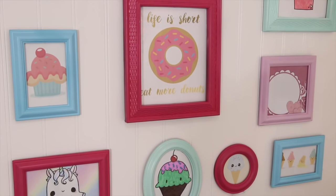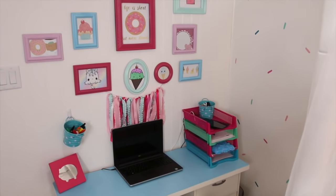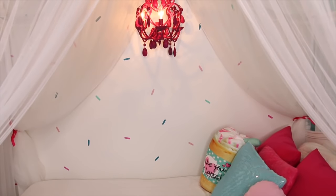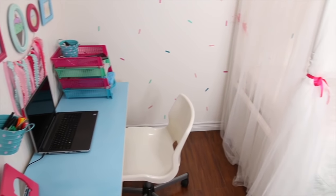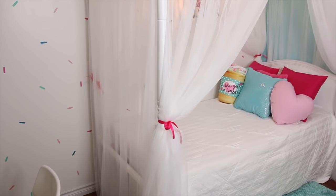Even though it's not the way Mommy would have put it out, I like the way it turned out. And we can fit her desk in here, which we used the same can of spray paint to spray the top. And we also used the pink to spray paint the chandelier, which we hung in her bed. I mean, who doesn't want a chandelier in their bed? So even though this room is really small, it has everything she needs going right up into her teenage years.